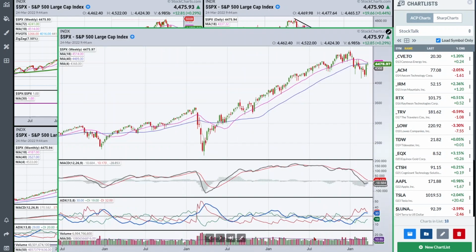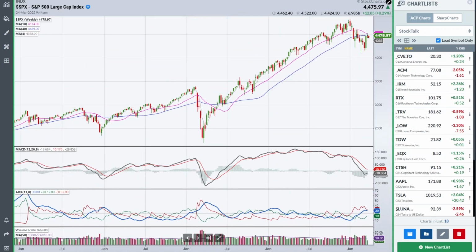But we have to recognize that we're coming into a declining 18-week. It makes sense to me, based on what the ADX is doing, that this is not going to go flying right through this area. It should consolidate a little bit. It should back off. Some form of consolidation should take place in the near term.